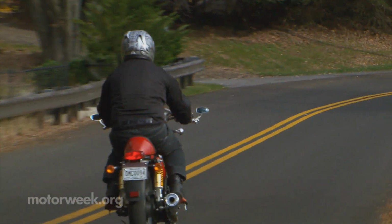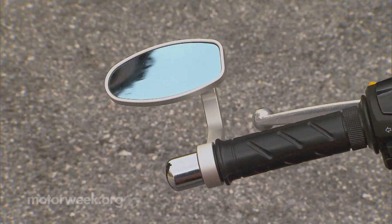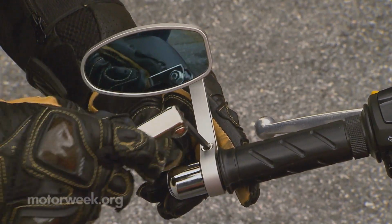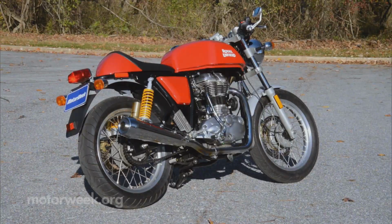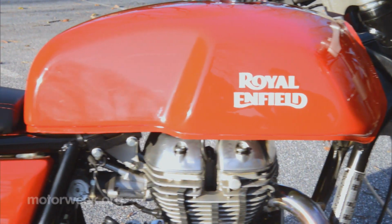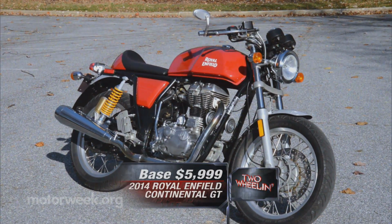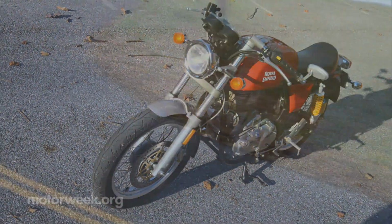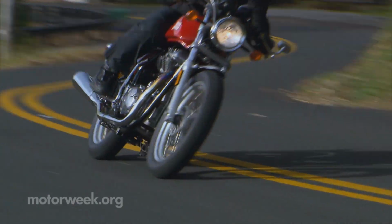One thing to keep in mind, thanks to all of those vibrations, like a true vintage motorcycle, you'll need to either get friendly with Loctite or get used to tightening an occasional bolt or two. Weight comes in at just over 400 pounds, and the bike feels very small. Pricing is also small at just $5,999.